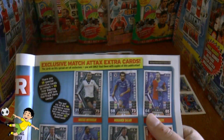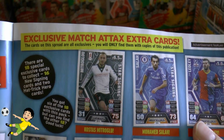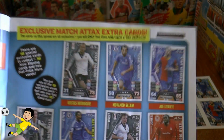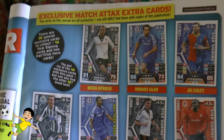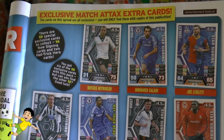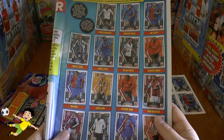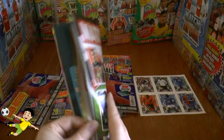And then there's the exclusive, where they detail the exclusive Match ATTAX Extra set here. As you can see, the cards on this spread are all the exclusives. You will only find them with copies of this magazine publication, as you can see. And it's basically mocking you a little bit, where it's saying there you got 6 of the 18 exclusive cards with this pack, but can you find the other 12? Good luck. So they obviously know that you have to buy 3 of the same. It's very, very disappointing. I'll be taking you through the complete set, as I mentioned, very, very shortly.